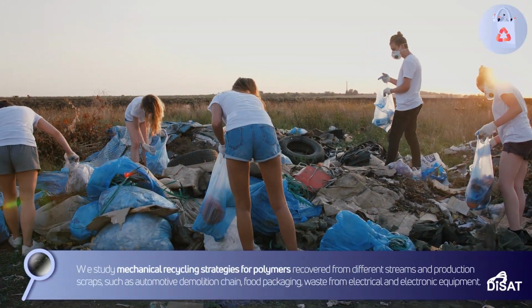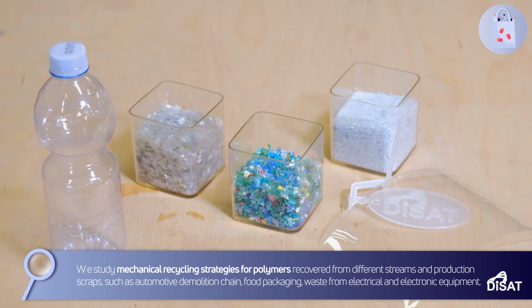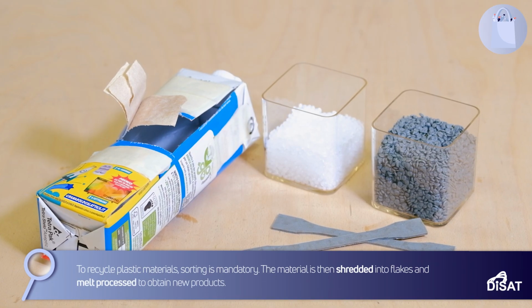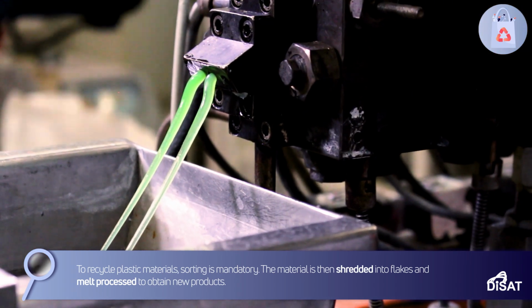We study mechanical recycling strategies for polymers recovered from different streams and production scraps, such as automotive demolition chain, food packaging, waste from electrical and electronic equipment. To recycle plastic materials, sorting is mandatory. The material is then shredded into flakes and melt processed to obtain new products.